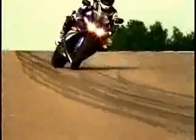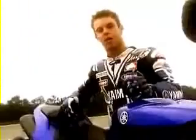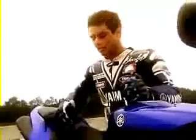Slipper clutch. Race technology available last year, only on the winning LE version. This year's R1 comes with a slipper clutch standard. It's going to mean smooth downshifts for faster corner entry.